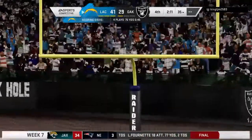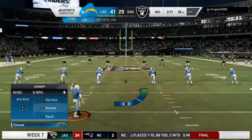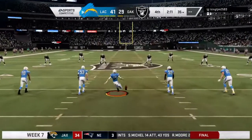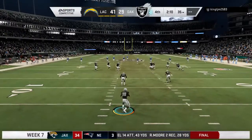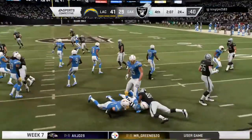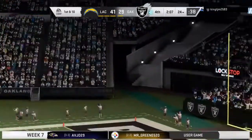Extra point by Badgley, up and good. And the decision to just kick the extra point winds up successful. Following the touchdown, Badgley out there to kick it away. This one fielded at the 5, and a pretty good return here. He'll be stopped just shy of the 25 at the 24-yard line.